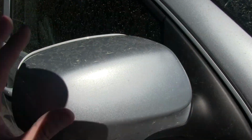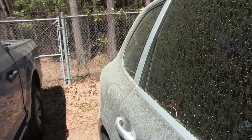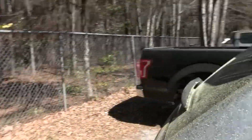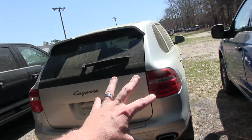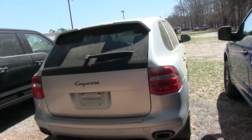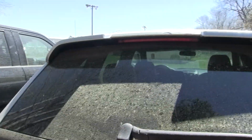It's got a nice finish to it, a lot of metallics, and the clear coat seems to be okay. So that's not bad. The paint looks good other than all this pollen all over this vehicle. I mean, it's absolutely loaded. But again, you can tell it's still got a lot of shine left on the paint. Taillights look good, so they're not all faded out. So the condition of that's okay.